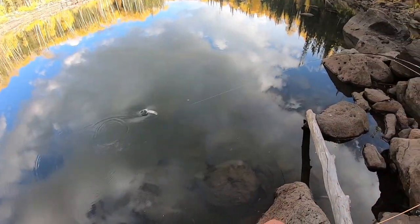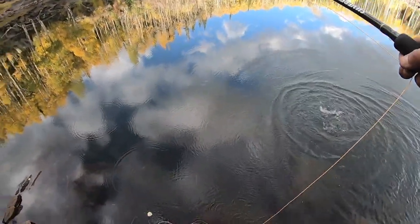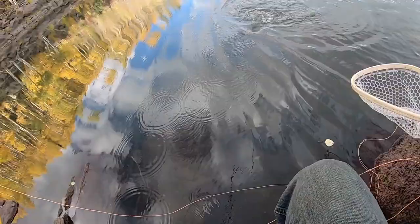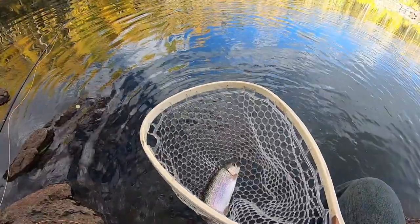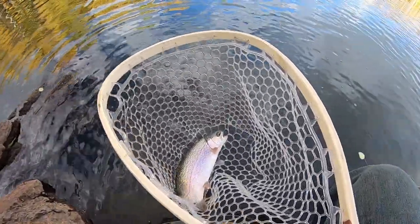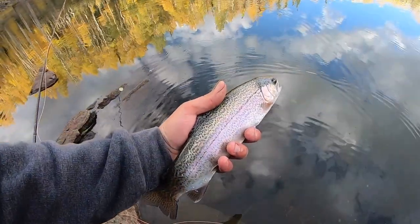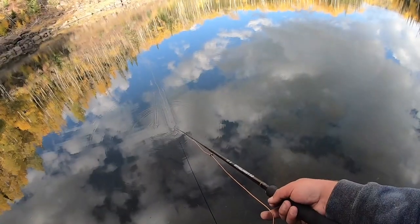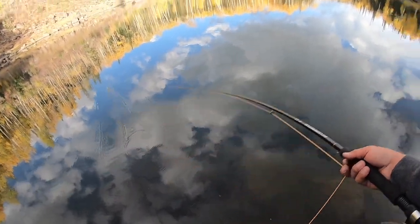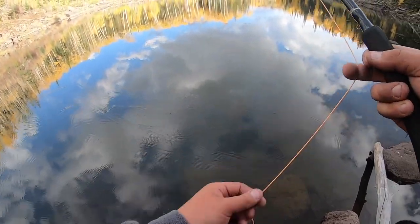There we go. Watched him take that. Nice. Rainbow number two of the day. I'll take it. There we go. Nice little bow. Oh, there's another one. There's another one.